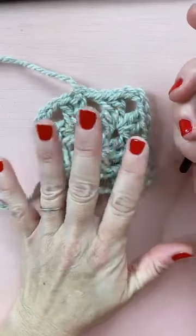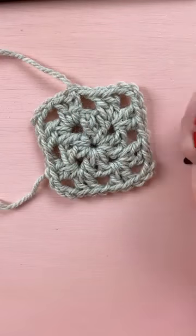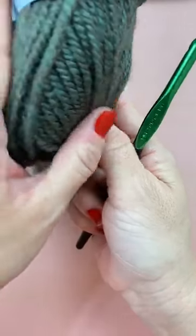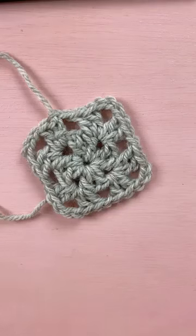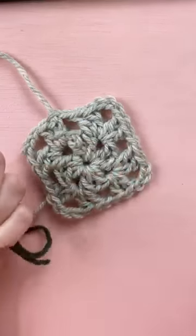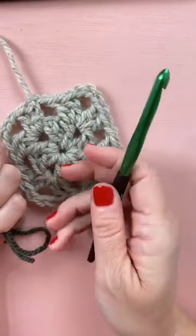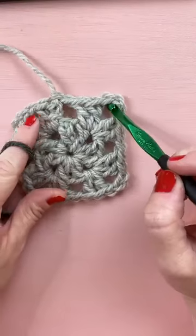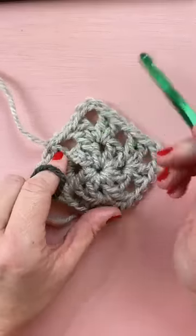Okay, on to round 3. Let's pick another color. I love this green. Let's do this pretty green here. It's a very rich green color. So for round 3, it says, join the next color with a single crochet in any corner chain space. So you can just choose any one. We'll go with this one.